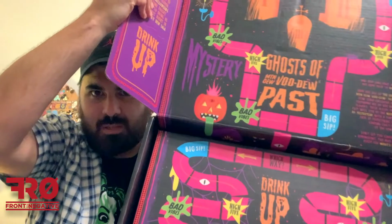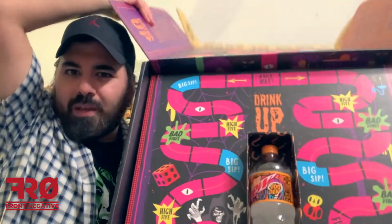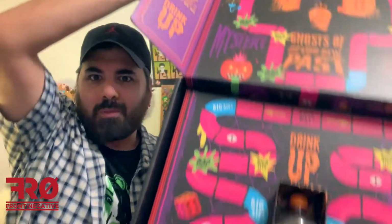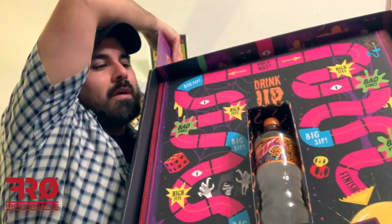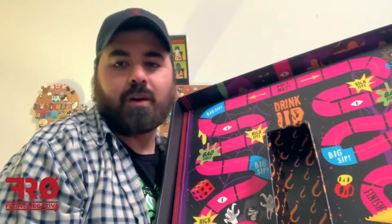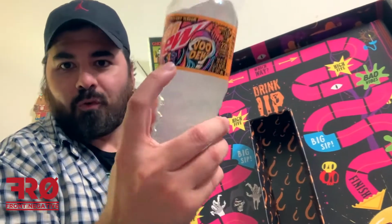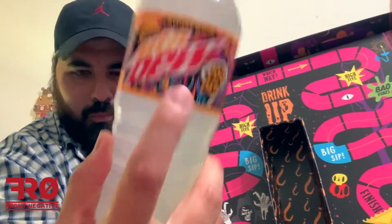So it looks like it's a big board game with the box. Oh, there you go. And there is the Dew. Something fell, hold on. So VooDew, the VooDew 4. You see the little 4 right there, boom.